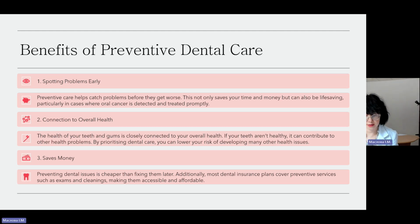Positive dental visits. Preventive dentistry makes going to the dentist a good experience. Rather than focusing on addressing existing problems, you spend more time enhancing your smile and maintaining its health. Fewer trips to the dentist, regular checkups and preventive care, and fewer visits for additional treatments. When patients and dentists prevent problems before they start, they experience fewer dental issues and less discomfort overall.